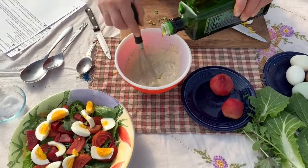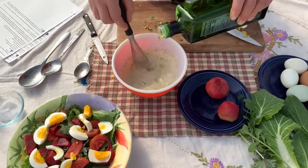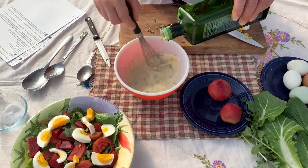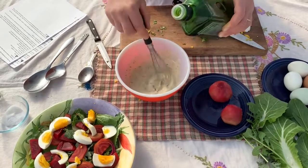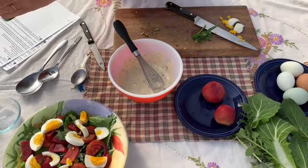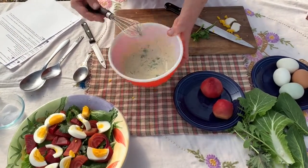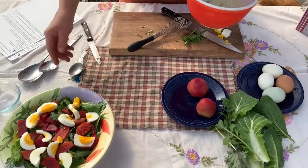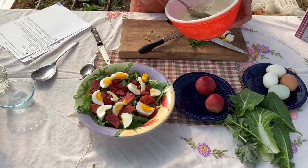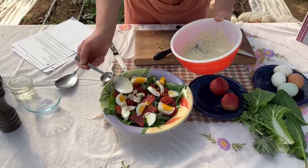This makes a delicious creamy dressing that you can serve over any kind of salad. It'd be even delicious as a potato salad dressing. That looks pretty good. Nice spoonable dressing. Okay. And we're just going to go back to our salad here. It's so beautiful. We're just going to spoon some of this dressing over.